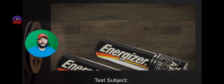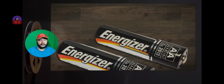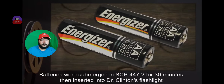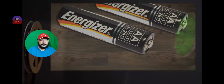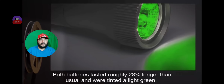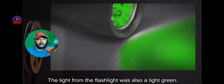Test subject. 2 AA batteries. Energizer. Procedure. Where's the bunny? Batteries were submerged in SCP-447-2 for 30 minutes, then inserted into Dr. Clinton's flashlight, which was then shone until batteries were out of power. Results. Both batteries lasted roughly 28% longer than usual, and were tinted a light green. Nice. The light from the flashlight was also a light green.